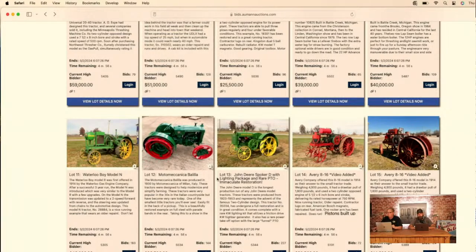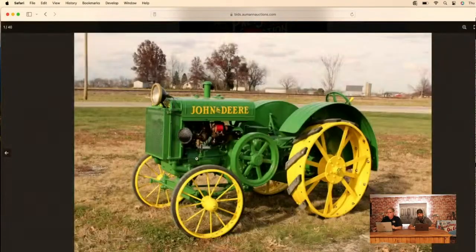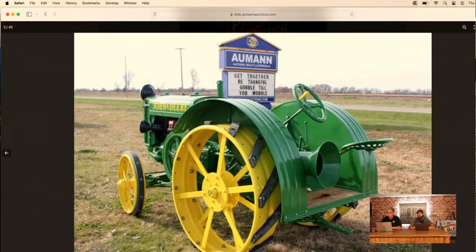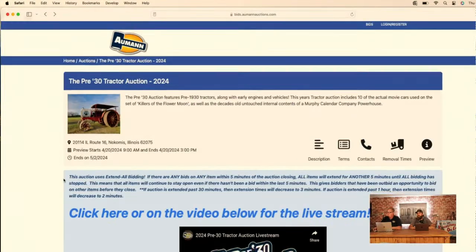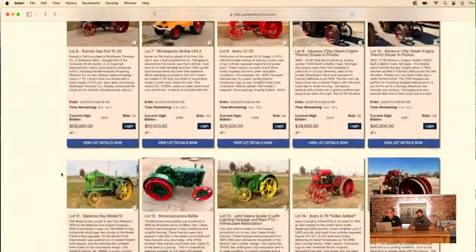Hey, what about this Spoker D? I think you took that in, Alex. Oh yeah, it's killer. I mean, this could literally go in the lobby of any hotel or hospital. And what's cool about it is it's completely optioned out. It's got that lighting generator on it, and it's got power takeoff as well, which is pretty tough to find on a D. But everything's been done. There's nothing that you have to touch on that at all. It's all pretty correct restoration as well. Not something that's got a bunch of parts that don't belong or anything like that.